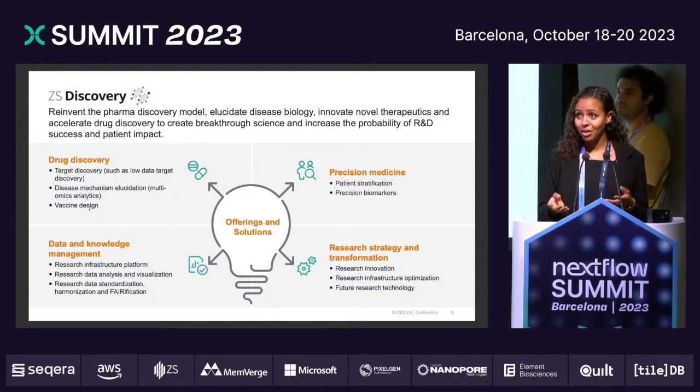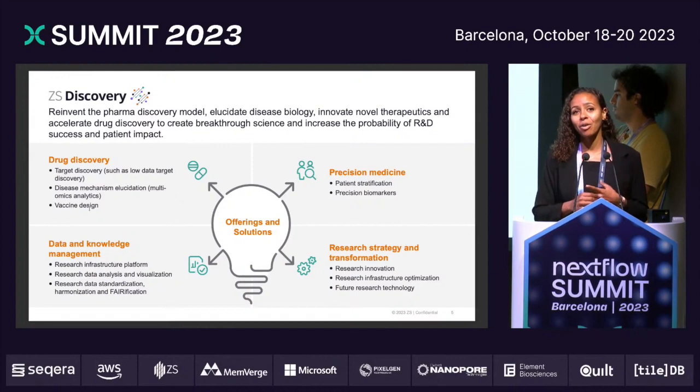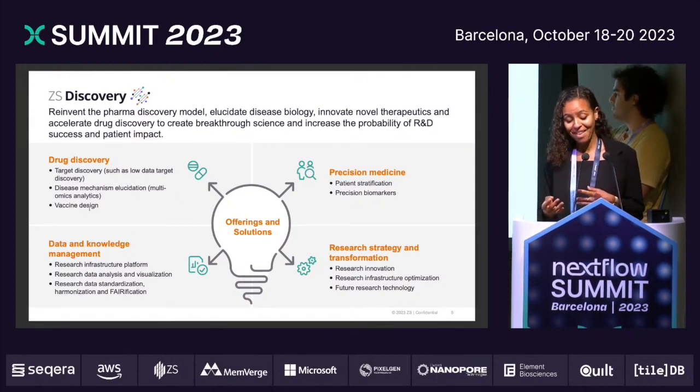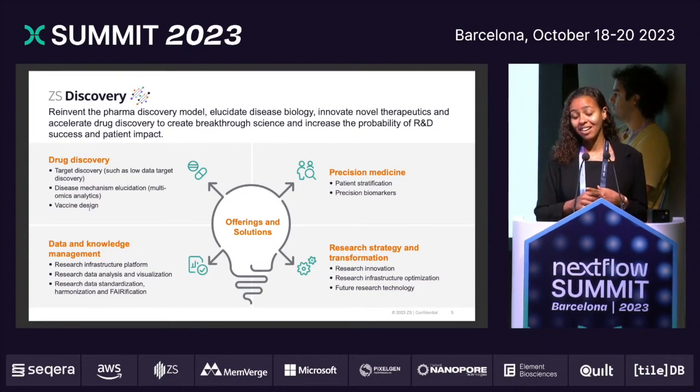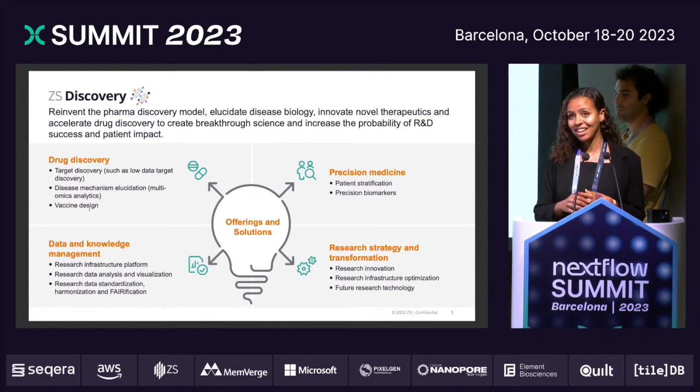And then the other two offerings that we have are precision medicine. So this is very relevant in today's time and age, where we work to find the right treatment for the right patient at the right time. And finally, the last offering that we have is also the research strategy and transformation.